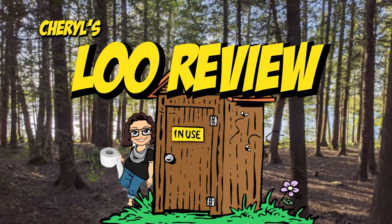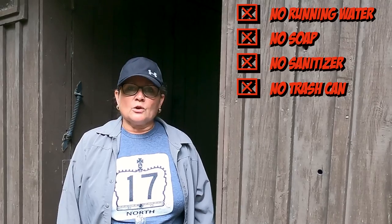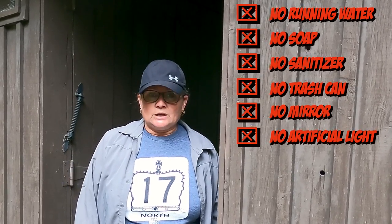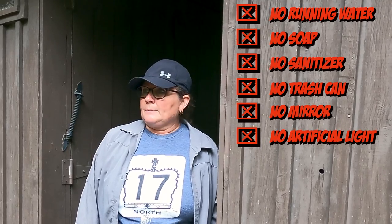Cheryl's Loo Review. So we've checked out a few of the vault toilets in the park. They're about the most primitive ones that we've been to in any of the parks. There's no running water, no soap, no sanitizer, no trash can, no mirror, no sensor light. They're all just pit toilets, which is a hole in the ground.